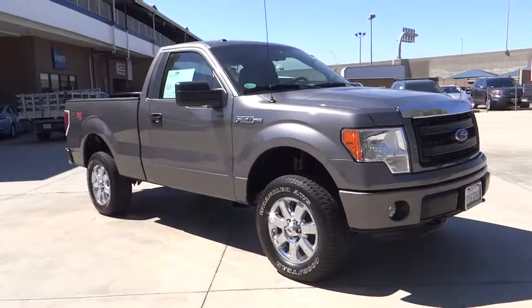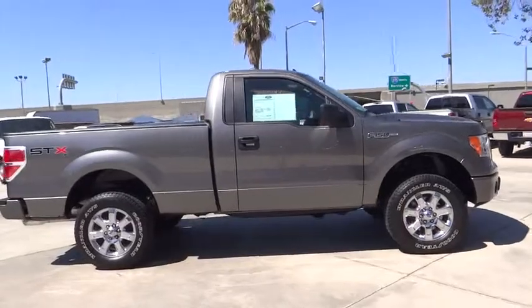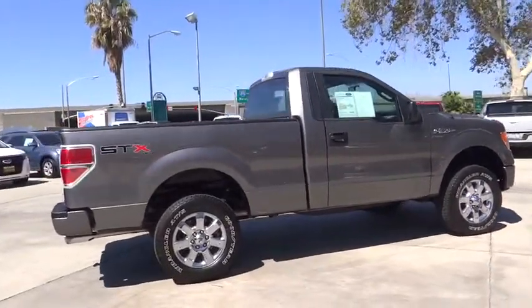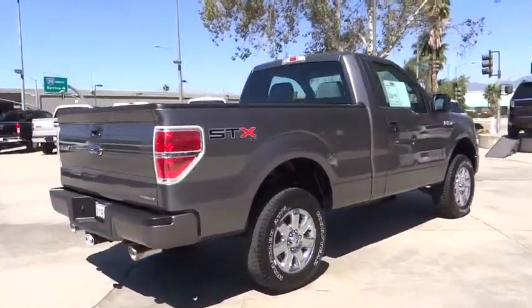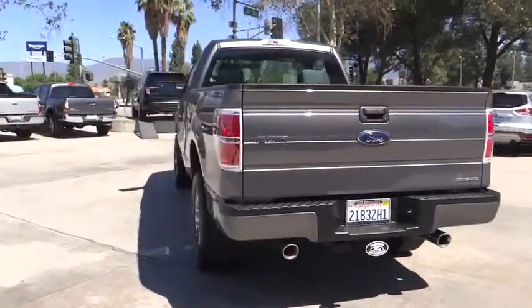The 2013 F-150. A Ford F-150 knows how to handle any situation. It's built to follow orders, no whining, and is priced below $25,000. This vehicle has less than 3,000 miles.